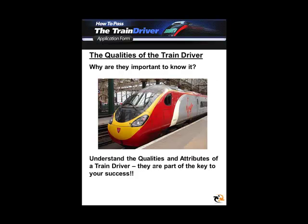Now, during the presentation I'm going to talk about the qualities of a train driver. They are extremely important to know, so make sure you know them. You will be assessed in part against the qualities of a train driver during the application form. So the first stage before you actually get an application form is to find out what the qualities are. If you understand the qualities and attributes of a train driver, then you are far more likely to be able to submit a successful application.